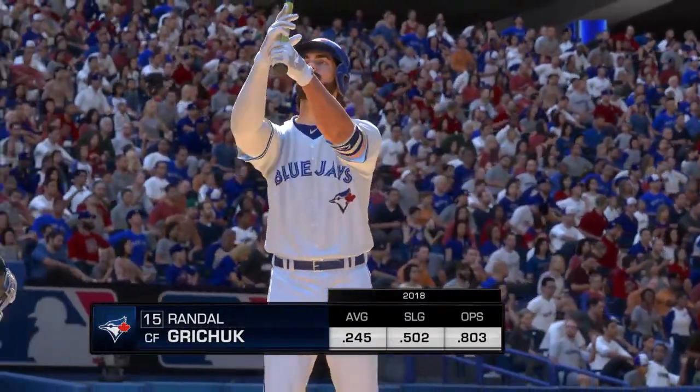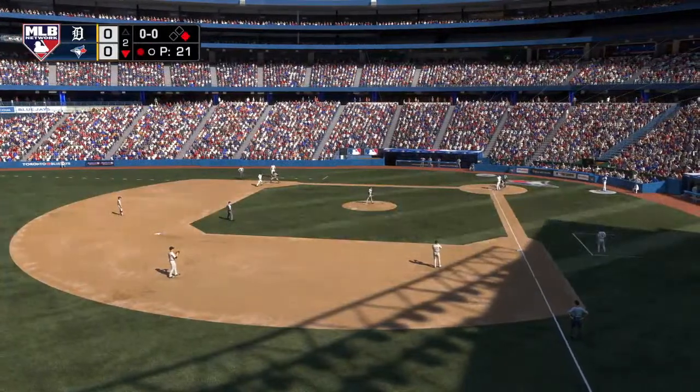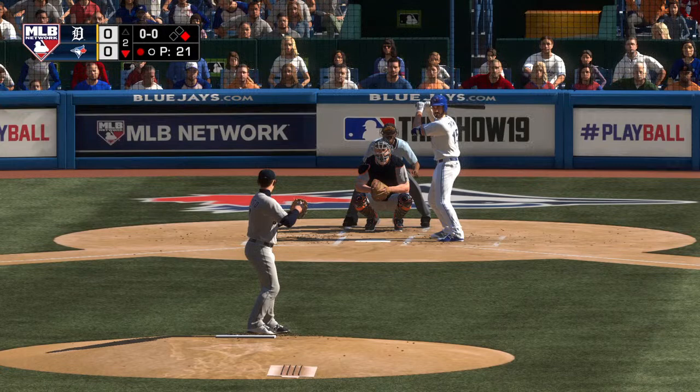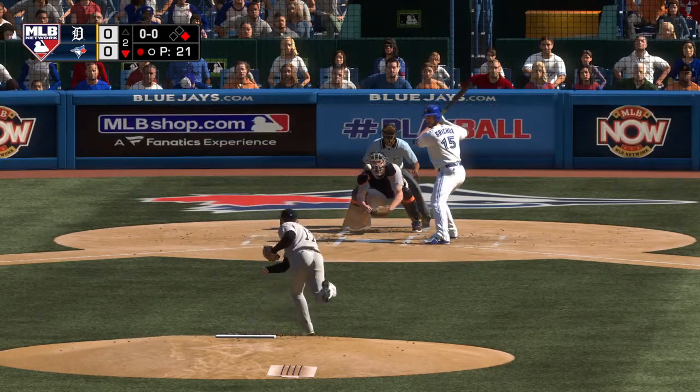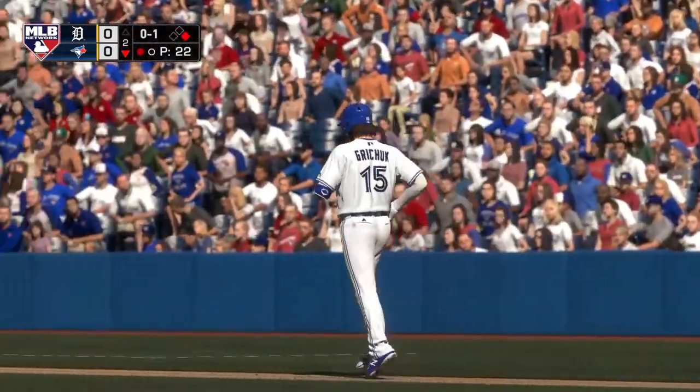So a runner at first with one man gone, and the big right-handed bat of Randall Grichuk saunters into the batter's box next. Here comes the first pitch. Here's a swing and a ground ball, but a foul ball here. 0-1.